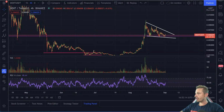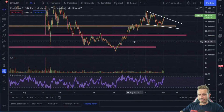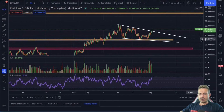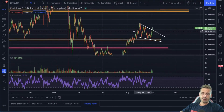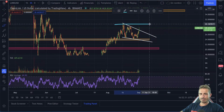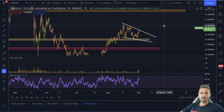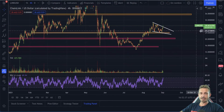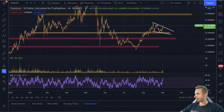Can you go over Link? Yeah, I will take a look at Link because it's my favorite one. Link is doing pretty good, breaking out nicely here from this descending wedge. A very early breakout. I think $30 for Link is very possible in a matter of hours, okay? I see Chainlink at $30 in hours, okay? This is what I've got for Chainlink. It's looking pretty bullish.